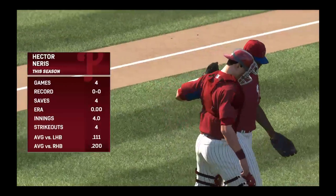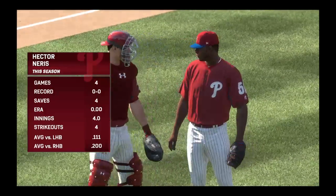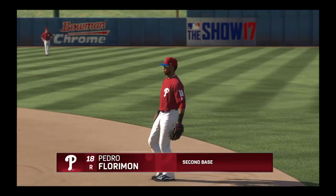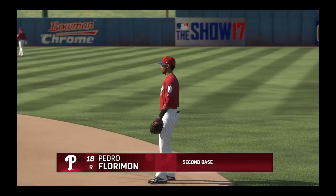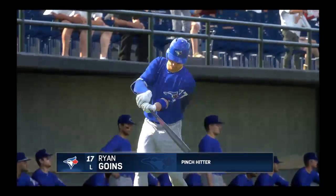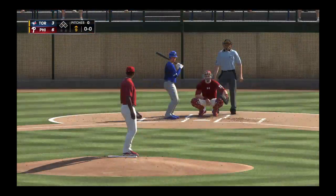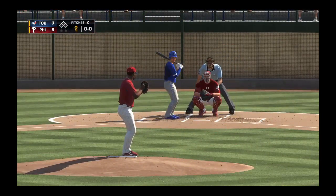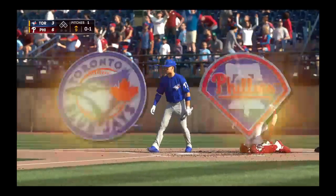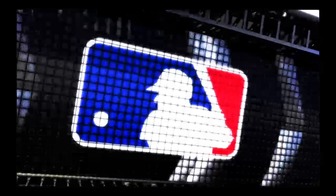Hector Neris comes out of the bullpen to shut things down here in the 9th. Pedro Clodomon is also into the ball game now as he takes over at second. Ryan Goins is going to be asked to try and be the rally starter as he's up off the bench, ready to lead it off in the 9th. And we kick off the 9th inning with a swinging strike here, 0-1. He's going to need to shorten up and get that foot down a little bit earlier if he hopes to be catching up to that fastball.